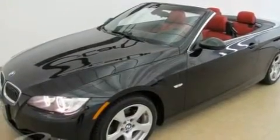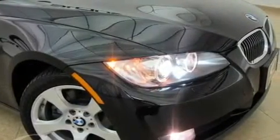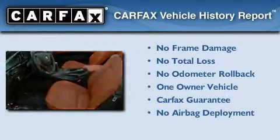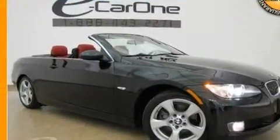With an EPA estimated rating of 27 miles per gallon on the highway, this vehicle helps leave money in your pocket where you want it. This BMW has had only one owner, and it qualifies for the Carfax buyback guarantee. This vehicle won't last long at this price.